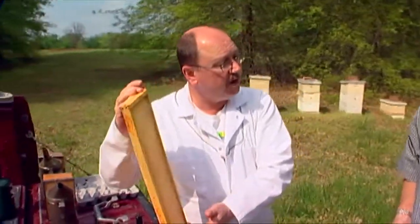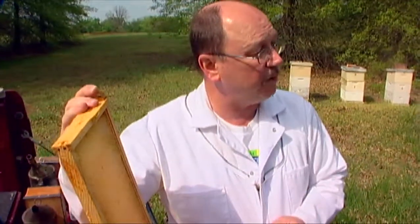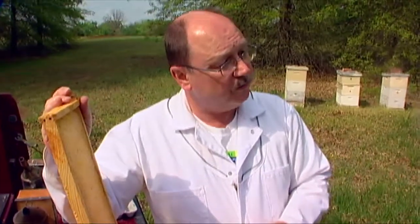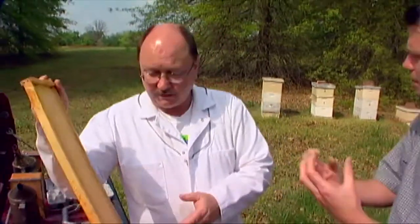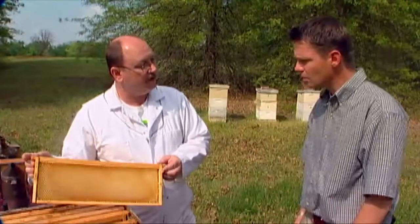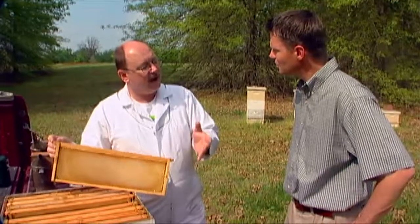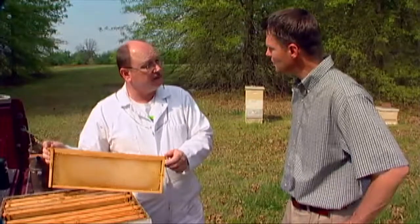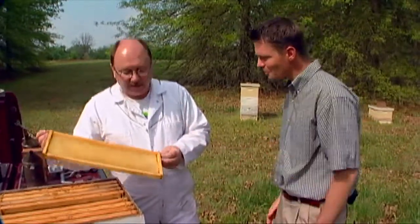Then I will put this frame in what I call a bicycle extractor. It looks like a big bicycle wheel with spokes. I can put 12 of these in the extractor, and then I turn the extractor on and slowly spin the honey out. The reason I say slowly is because this is a fragile item. And the honey is so thick. The honey is very thick and very heavy. It's 11 pounds per gallon of honey, as opposed to 8 pounds and some odd for water. Much heavier than water. Okay, so it just drains out of there. Right. All right.